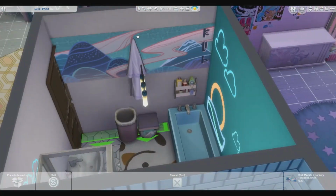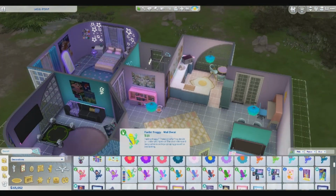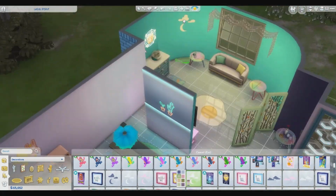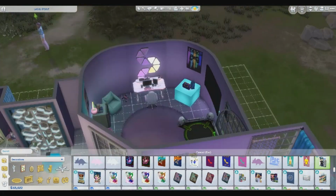Sorry, I knew that one ended up in the bathroom, and I was like, oh yes, I did try to put it in the kitchen at first, didn't I? Listen, lots of options, lots of decor.